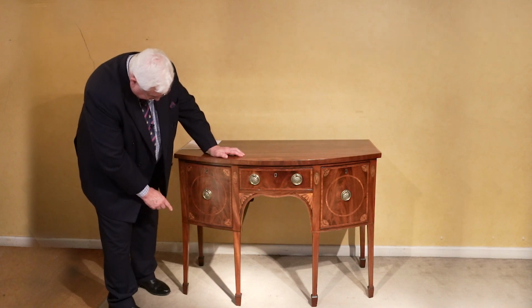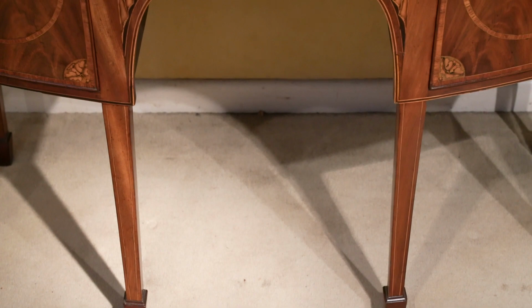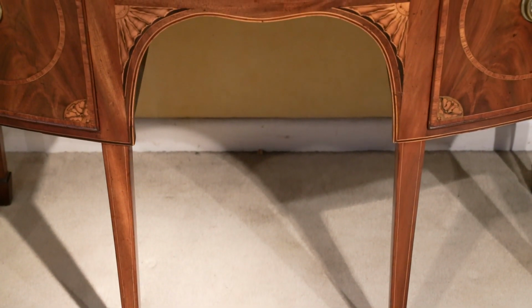Square tapered legs, and interesting point, the legs always taper from the inner edge. The outside edge is straight, with those lovely block feet at the bottom, spade feet as we often call them.